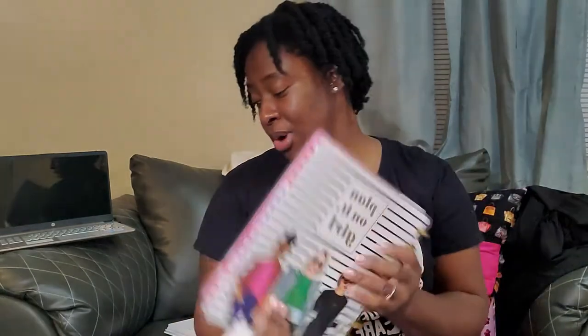This is my journal. My planner. I'm not really good at planning, but I try to plan so I can be better organized. So I write down things. I take this with me all the time so I can jot down notes, because I've been doing events for a while, but I'm always learning something new every time. All right, so that's that.